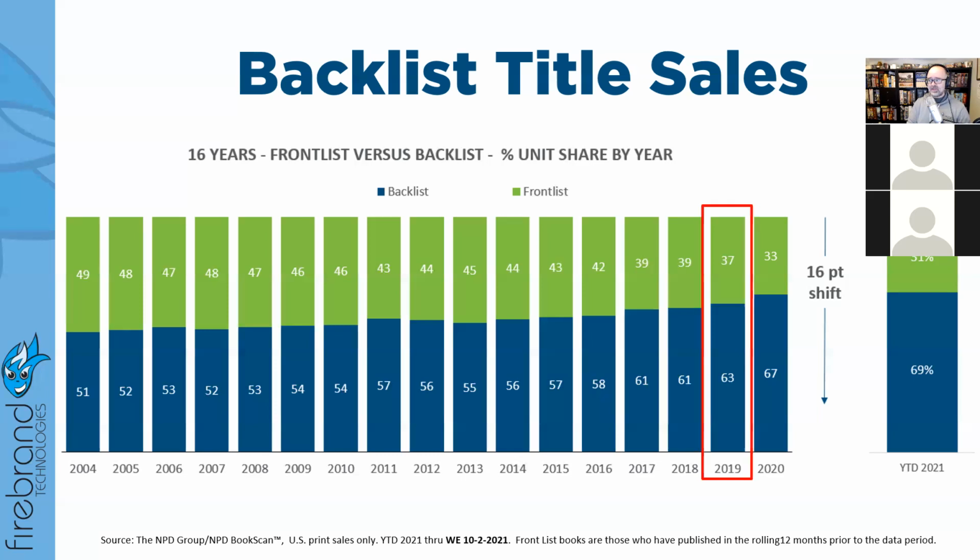In 2019, that went to 63% of sales. And it was kind of a slow growth and a little bit of plateauing over the years, but really it was about 2% per year or so on average. But then in 2020, the shutdowns caused that number to jump 4 points up to 67% of book sales. And the numbers through October 2nd of this year, 2021, show that backlist sales now account for 69%. So we've added another 2% of total book sales as backlist.